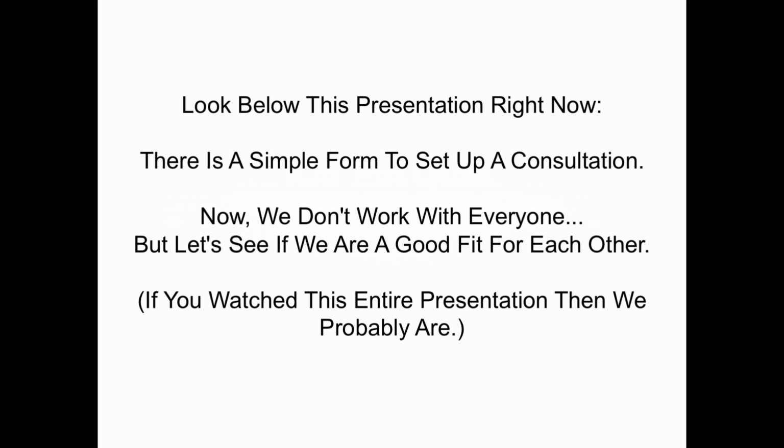So look below the presentation. There's a simple form to set up a consultation, okay? Because we don't work with everyone, so I'm not asking for any money right now. I want to talk to you and make sure that we are a good fit for each other. Okay, we only work with clients in a specific service area, so this is on a very limited basis that we'll work with you on this program. But if you watch this entire program, then you probably are a good fit. Okay, but we still need to talk about it.